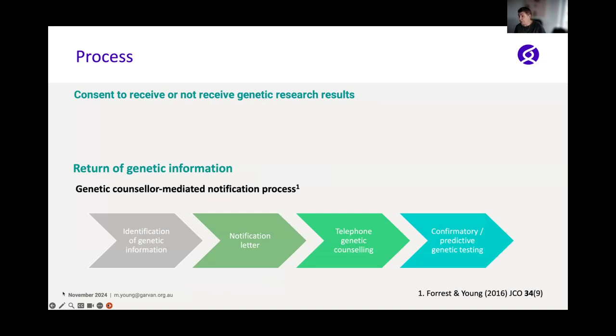First of all, we identify the genetic information, working with researchers to do that. We then post a letter to people in the mail, saying you took part in this study, you asked us to let you know if there was information available, and we're writing to say it is possible that there is information available to you. Please call this number, a 1-800 number where people can speak to a genetic counsellor. We then refer them, if they wish, to a clinical service, because the test must be undertaken again in a NATA accredited laboratory, because the first test was done in a research laboratory, and very rarely, but it does happen, people have discordant results.